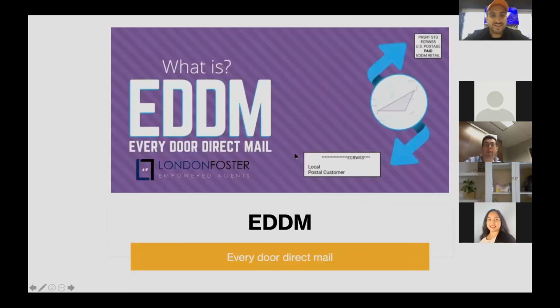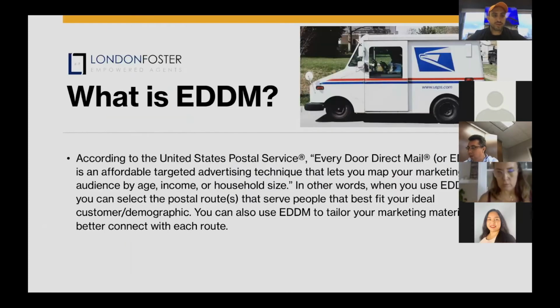What is EDDM? Every door direct mail. Okay, that is what it stands for. So it's not like some weird acronym that we don't know what it stands for. It's literally every door direct mail. Now, what is EDDM exactly?